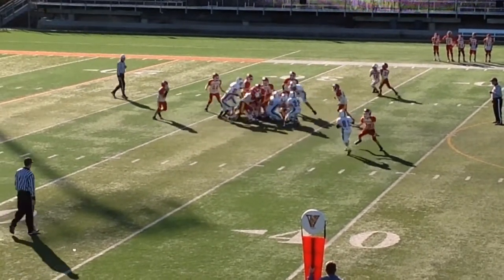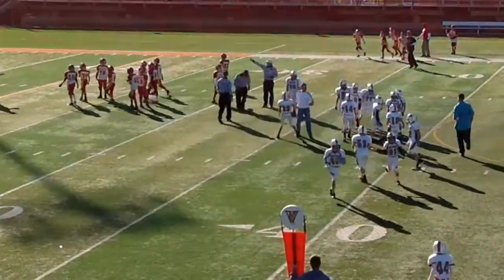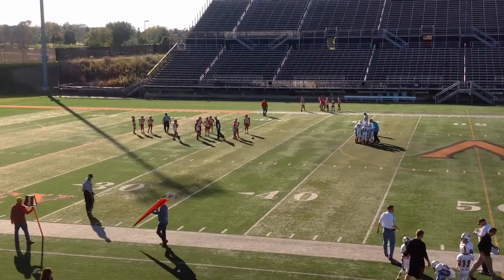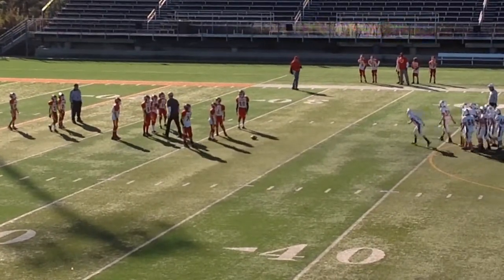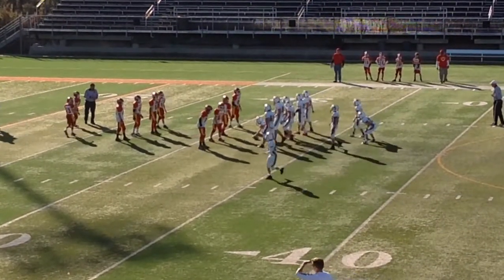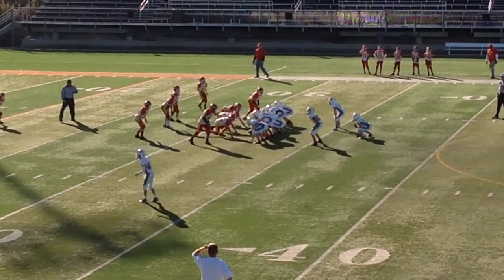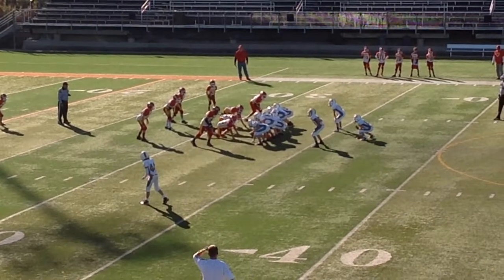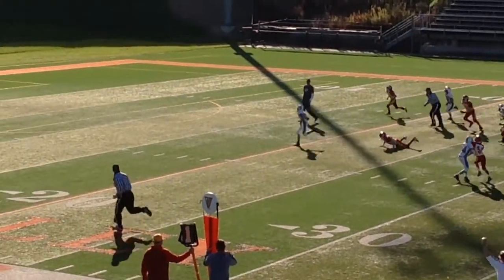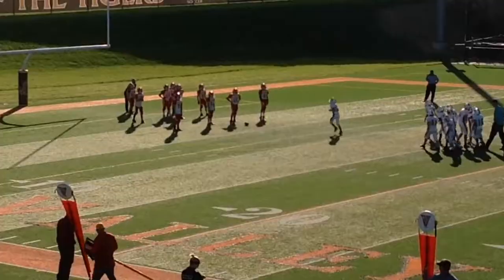Chiefs take the snap and hand up the middle. Dolphins will recover. Hand off to Mahoney, and he is in. Touchdown.